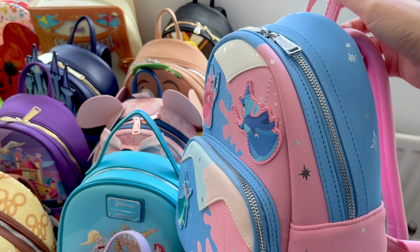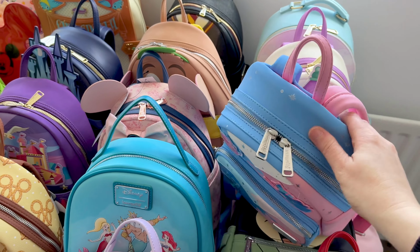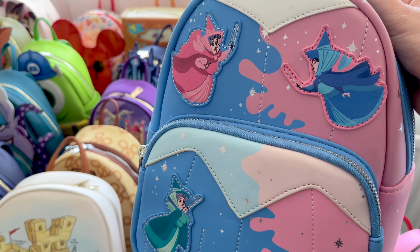So this has been used. I took this on my last trip to Disney. I just absolutely love it. So this would be my number 1 keep.